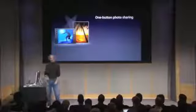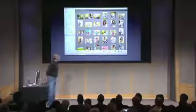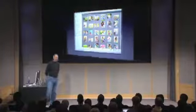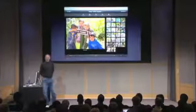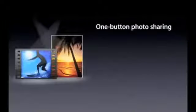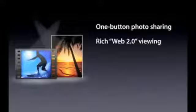Well, the first thing is it's got one-button photo sharing. We've integrated it right into iPhoto 08, so you literally push a button to publish your photos on the web. You just push Web Gallery. It makes a web gallery for you, uploads them to .Mac, and anyone now, if you want, can see your web gallery here. So one-button photo sharing. When other people do see your web gallery, they get a very rich Web 2.0 experience.